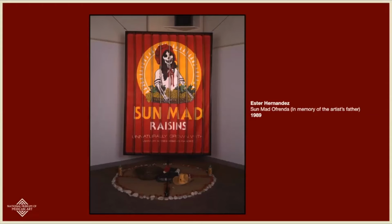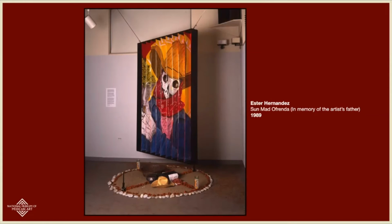Now, the third angle of this piece is similar to the first one, but this young woman is now a skeleton, showing us that some of these workers eventually were getting very sick, and cancer rates skyrocketed in some of the areas where these farmers were working, and it was led to believe that it was because of the pesticides.